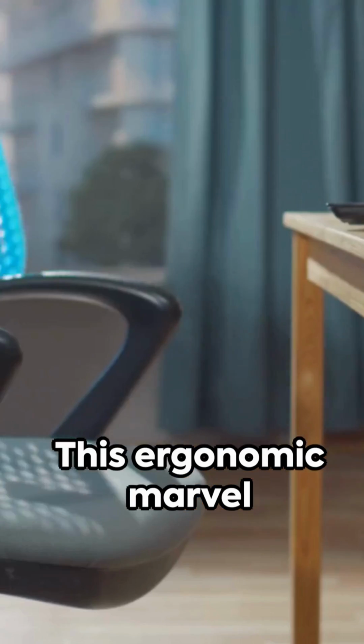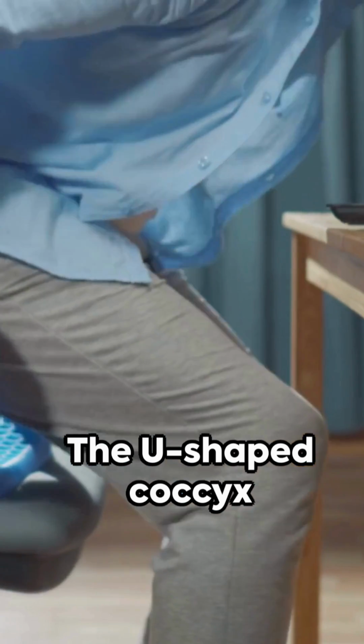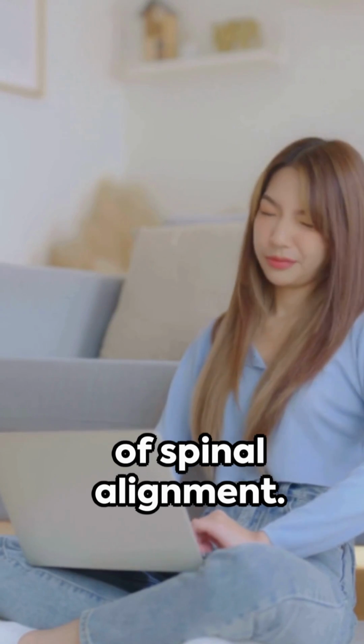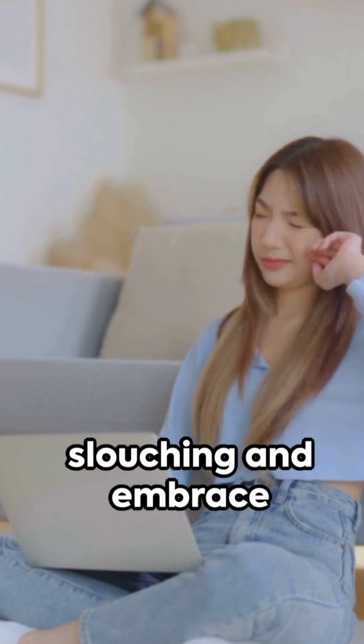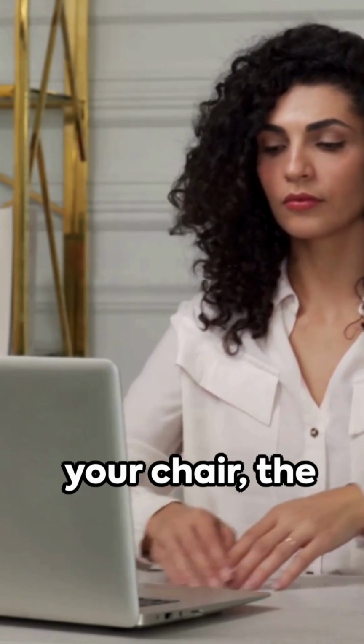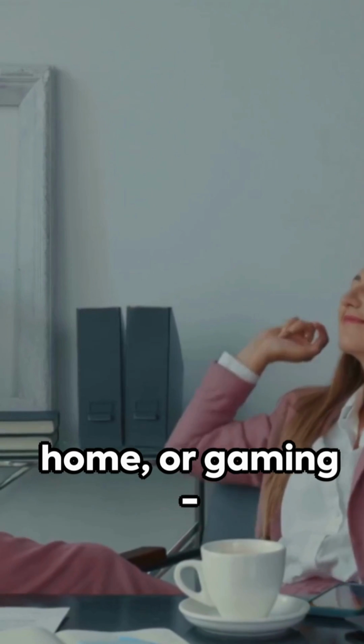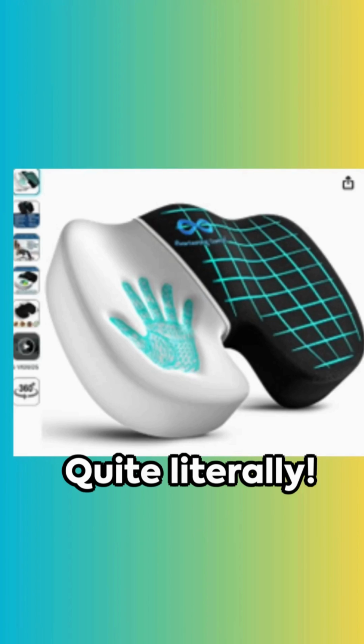This ergonomic marvel is akin to a spa retreat for your posterior. The U-shaped coccyx cutout is a champion of spinal alignment. Bid adieu to slouching and embrace comfort. Picture this: sinking into your chair, the cushion cradling your tailbone. Pure bliss. Office, home or gaming, this cushion's got your back, quite literally.